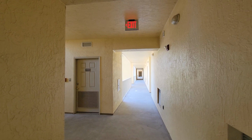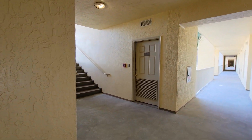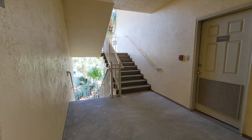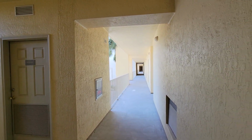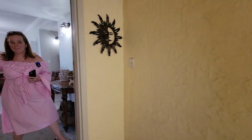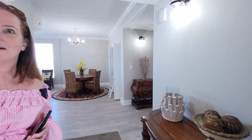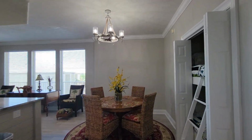Alice, do you mind manning the door so you can let me back in? Just wanted to show you guys how close you are to the stairs. The elevator is just in the center down there, but if you wanted to just hop up the stairs here real quick, it's only 1 floor down or up, whatever you want. Yeah, no waiting for elevators.